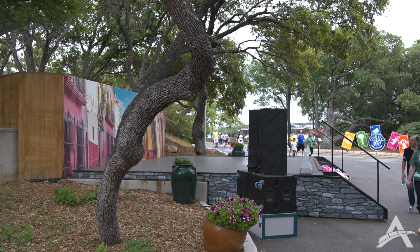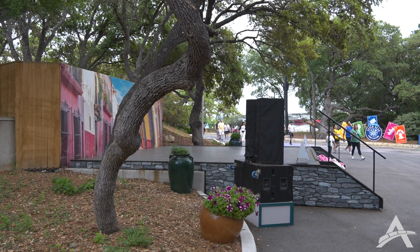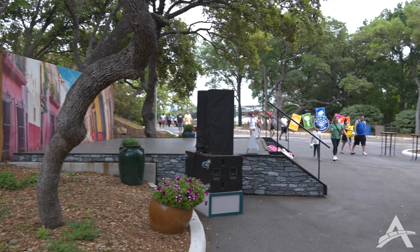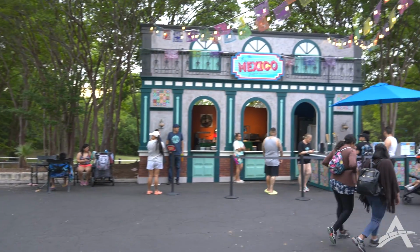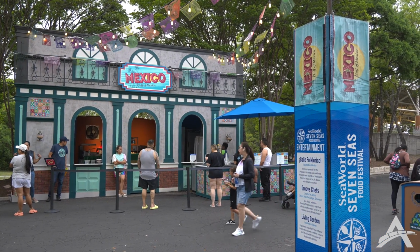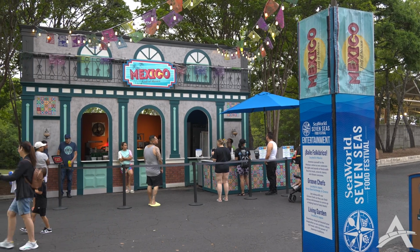So we have ventured past the France booth. There is a stage over here where they do Baile Folklorico. It's a little later in the day though. I think we missed all of the showings, but you swing around this way and we run into our final booth, which is the Mexico booth. Gulf of Mexico. Gulf of Mexico, whichever one you want it to be, I think.